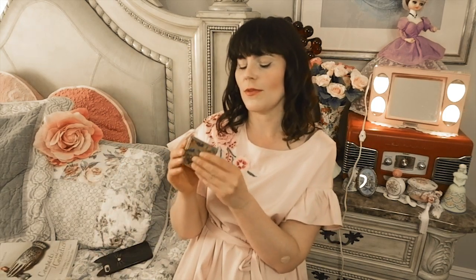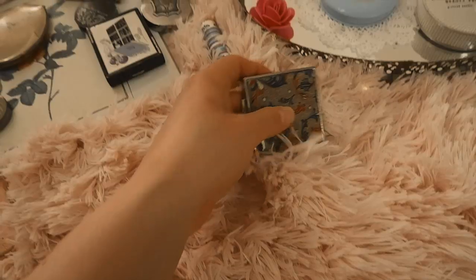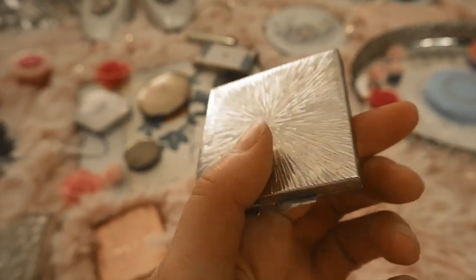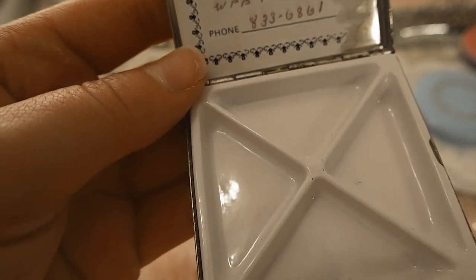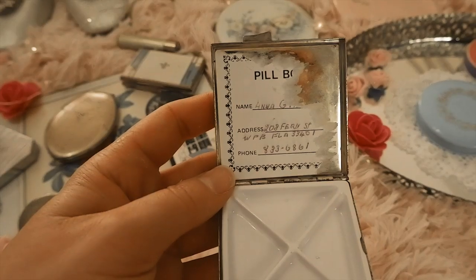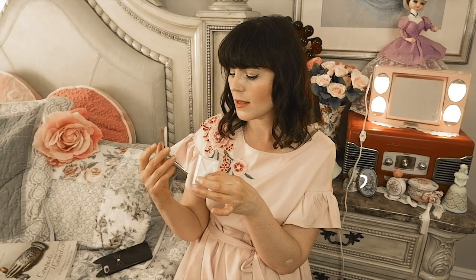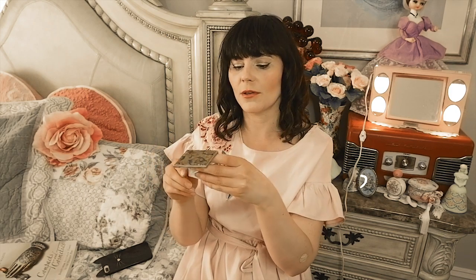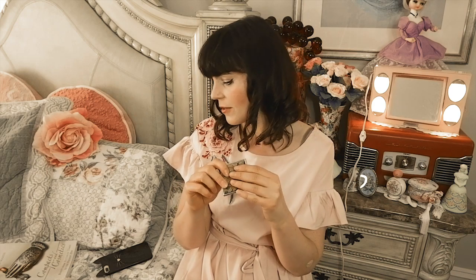And then I got this random pill case. I'm not sure the age on this one either. It has someone's name in it, a phone number in Florida, so I can always give them a call. It used to belong to Anna. I even have her address as well. I don't think it's very old, unless it used to be a compact and she just removed it and used it for a pill case. It looks like something came out here, but it's really hard to say. Definitely has an Art Nouveau print on the front, but it doesn't look that old. The plastic looks kind of cheap too, so I'm not 100% sure on this one.